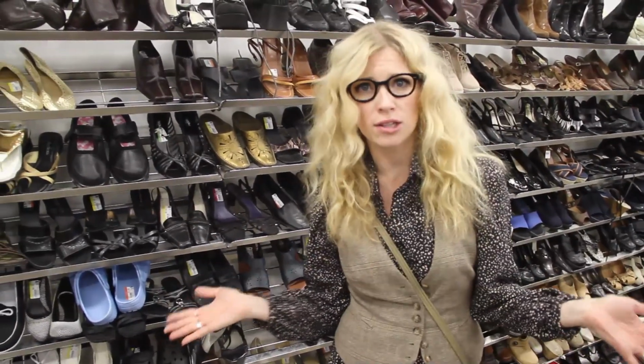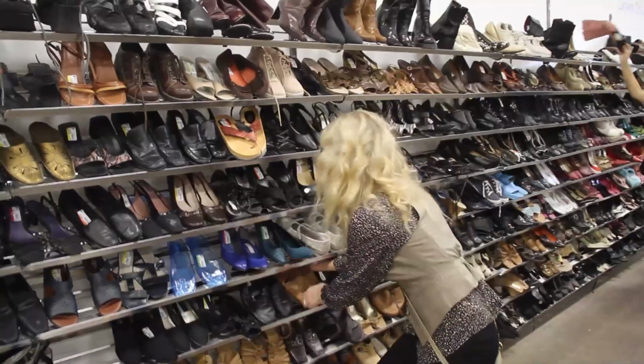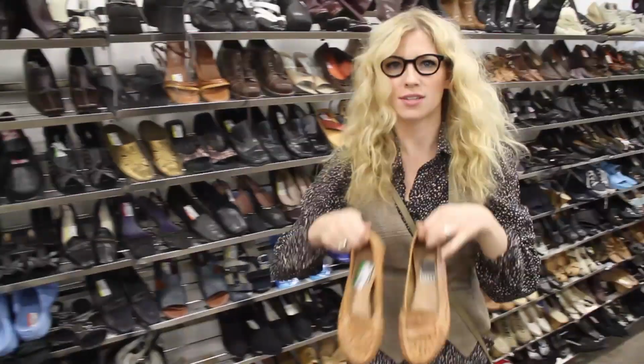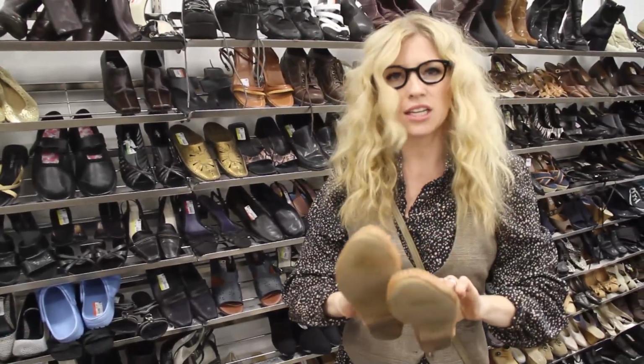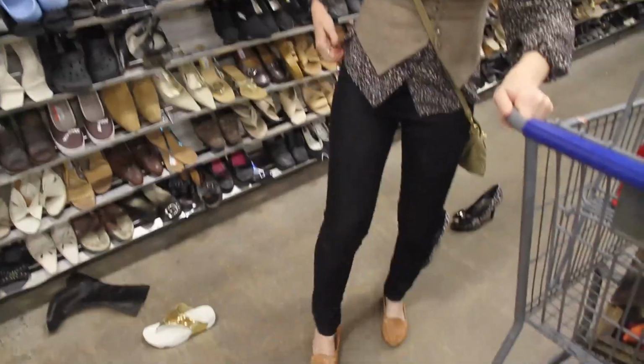So be discerning and look for a pair that's been gently worn. I like to look for something vintage but not outdated. These little pair of loafers. Vintage, gently used, and totally my style. They fit like a glove, wow.